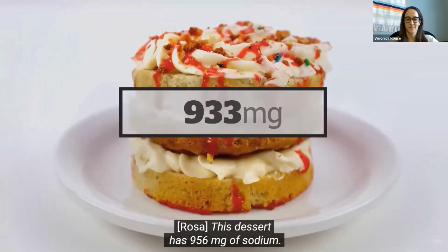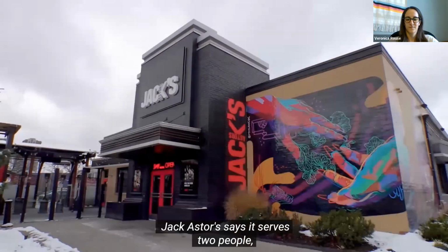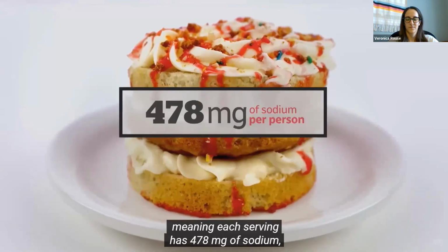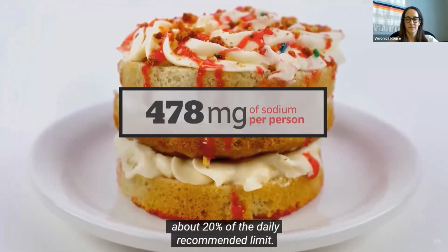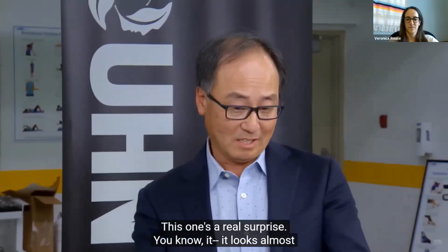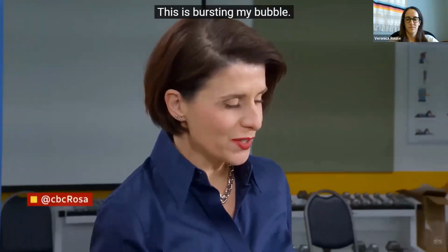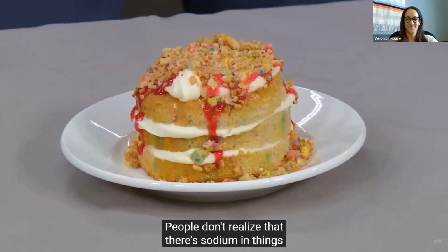This dessert has 956 milligrams of sodium. Jack Astor says it serves 2 people, meaning each serving has 478 milligrams of sodium, about 20% of the daily recommended limit. This one's a real surprise. It looks almost like the size of a large muffin. This is bursting my bubble. First, the bread that I love, now the desserts, which is my favorite part of a meal.